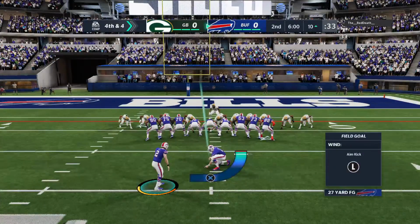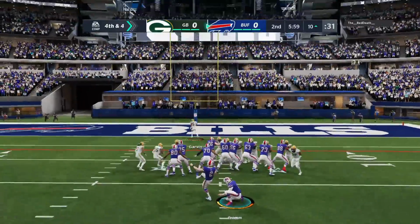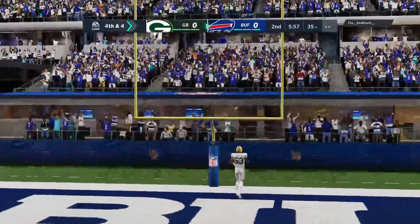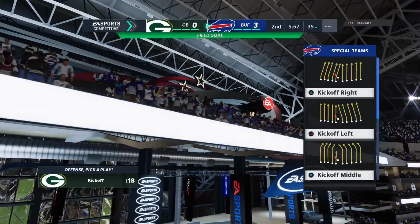Tyler Bass for the Bills field goal. A 27-yard attempt. The kick by Bass is good. And the Bills will take a 3-0 lead.